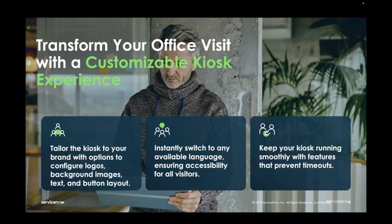You can also enable the options to instantly switch to any language, ensuring accessibility for any visitors at any location. And then you also get options like keeping the kiosk running smoothly with timeout features, such as whenever someone has not been using the kiosk for some time, it will time out and take them back to the check-in or the homepage as well.